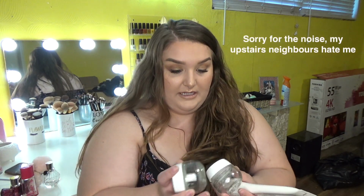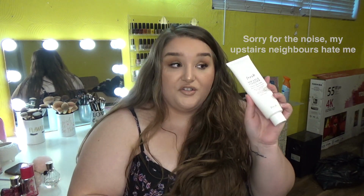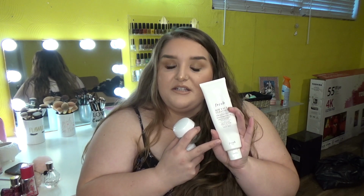How do I have so many things in here? I have a fresh soy cleanser. I love this stuff. It's definitely really gentle on your skin. It has a nice refreshing, almost cucumbery smell. So I do like this. I will probably rebuy this, especially when my acne clears up and I'm not trying so much to combat my acne. I feel like this would be a solid everyday cleanser.